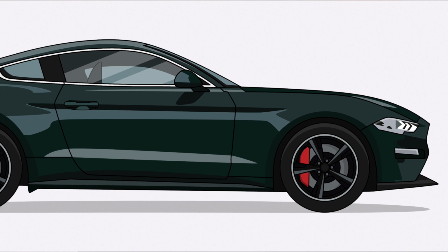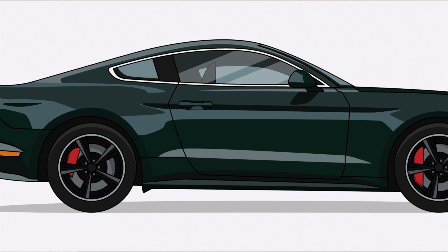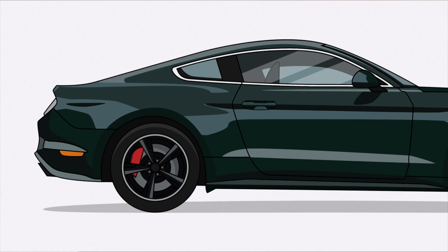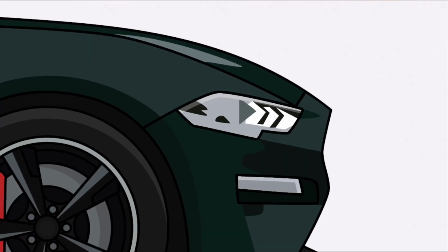First of all, the color of the car is just absolutely spot on. This sort of dark Highland green, it looks absolutely identical to the picture right here, and it looks absolutely identical to the car in real life. I also really like the way he shaded the side of the car. It looks so realistic and even better than some of his work that he had on his Fiverr previously. The reflections in the windows are super cool as well, the front headlights, the rear headlights. Everything about this car is just absolute perfection in my eyes.